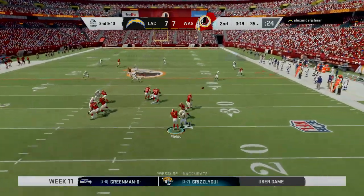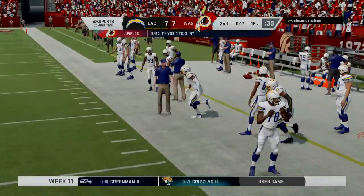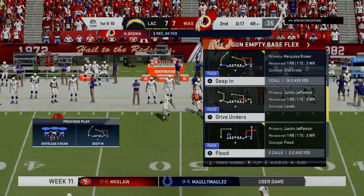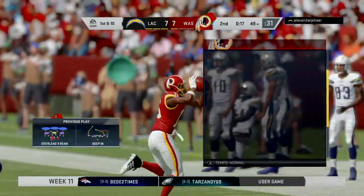Second and 10. Got a man. It's Brown, and he'll go out near midfield. Good work, boys. It'll go as a pickup of 14 and a Washington first down.